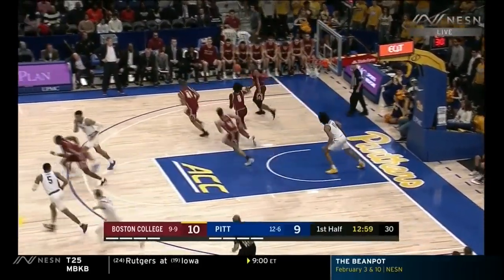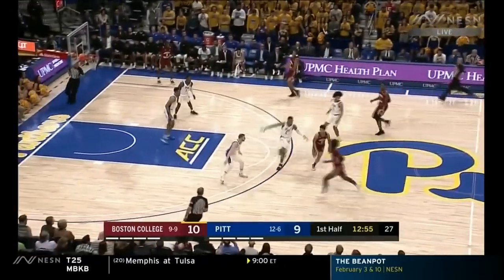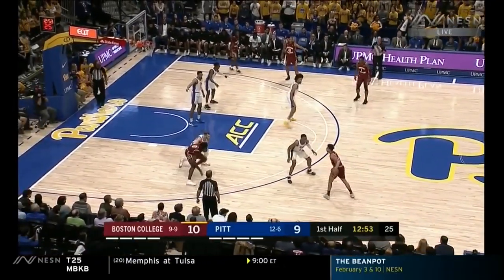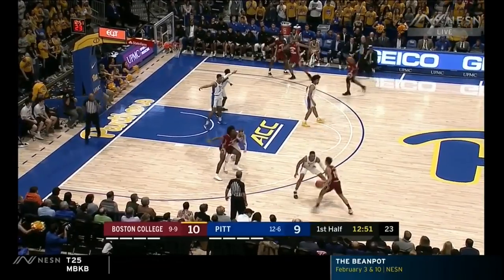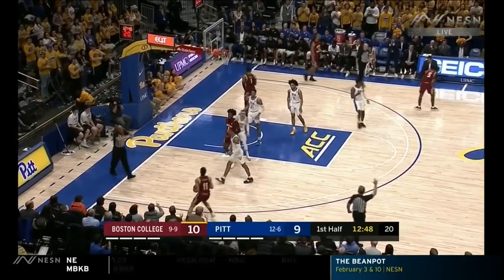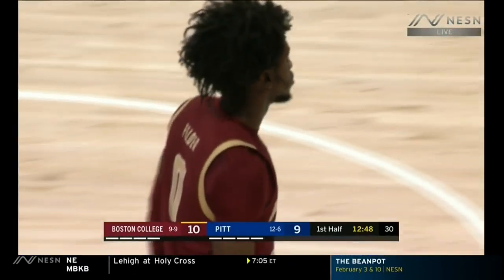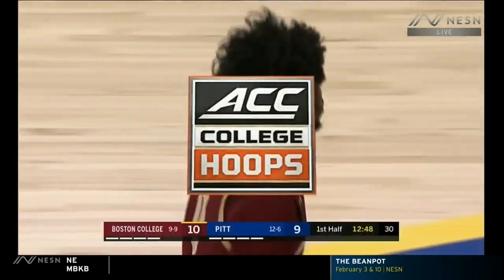Murphy in the game. That one doesn't go for Ryan Murphy, the youngster from Calabasas, by way of Charlotte and New Mexico Junior College. Got a mismatch inside. There it is, Felder going up against Murphy, but he traveled. Yeah, he did. Extra step as he was posting him up. And that's 6 turnovers now for the Eagles.